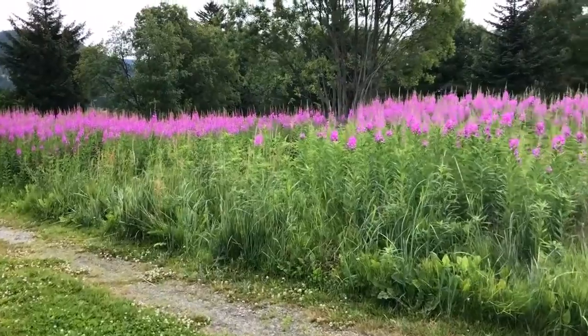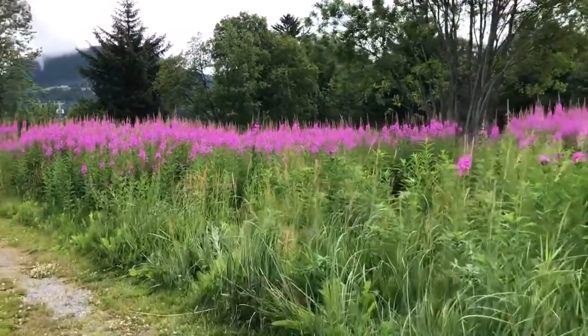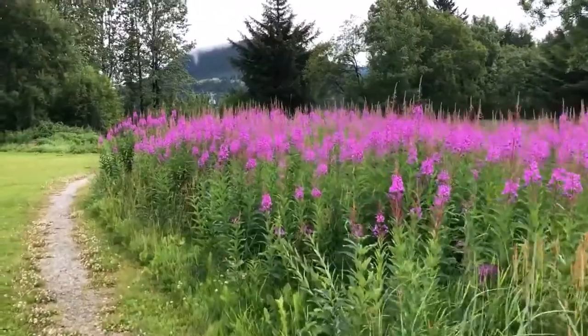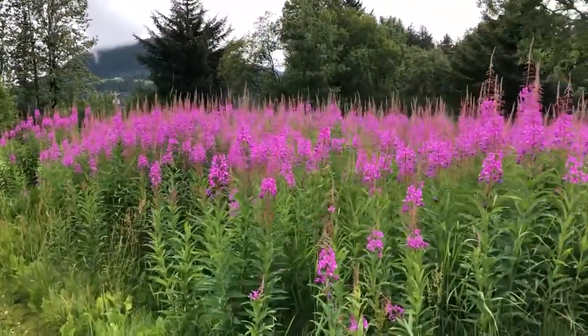Here's some more beautiful fireweed. It's really getting tall. There's a saying, as high as the fireweed grows, so deep will be the snows. Not sure if that's true, but looks like we might have some pretty deep snow this winter.